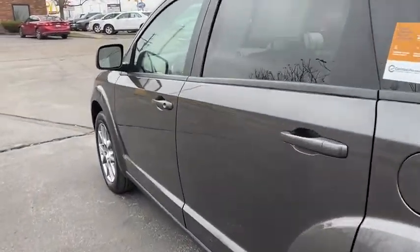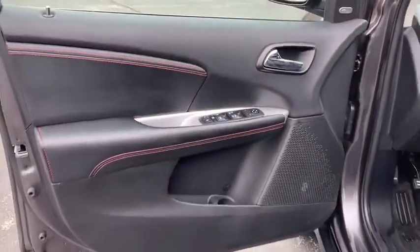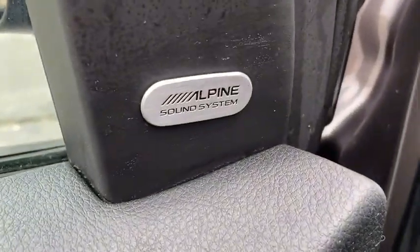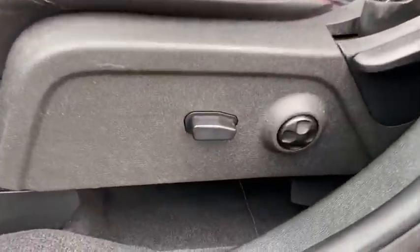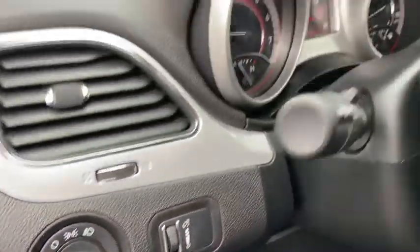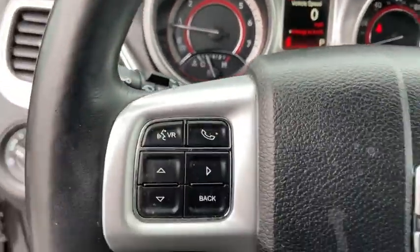This vehicle has less than 35,000 miles. Here are some of this vehicle's great options: traction control, dual airbags, power steering, four-wheel disc brakes, universal garage door opener, compass, fog lights, electronic stability control, heated steering wheel, CD player, rear window defroster, security system, trip computer, heated front seats, power windows, brake assist, panic alarm, remote keyless entry, overhead console.